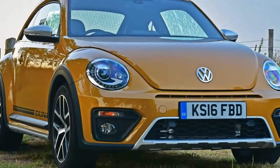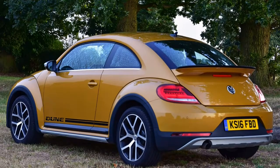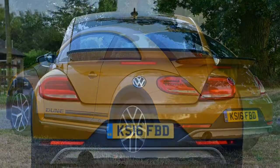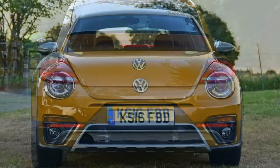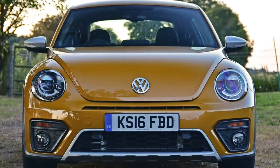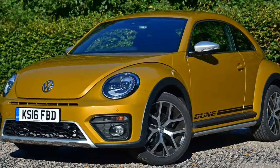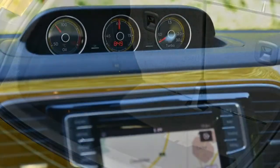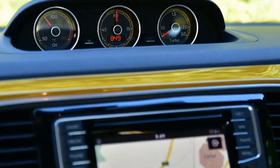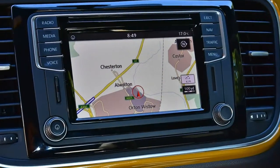The Beetle was last crash tested in 2011, under a system with slightly different parameters to the current test. However, it ought to remain a fairly safe car. All Beetle Dunes get twin front and side airbags, along with a raft of safety kit including active head restraints, and ISOFIX child seat preparation for both of the rear seats. The car also gets Volkswagen's automatic post-collision braking that brings your vehicle to a safe stop in the event of a crash, to avoid subsequent collisions.